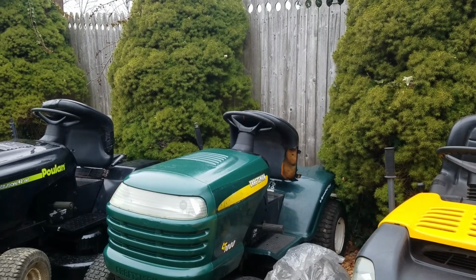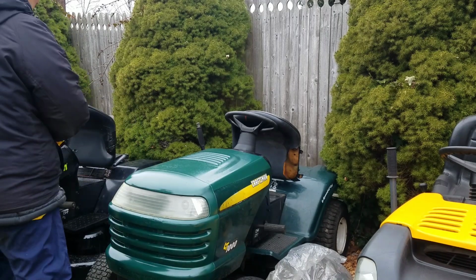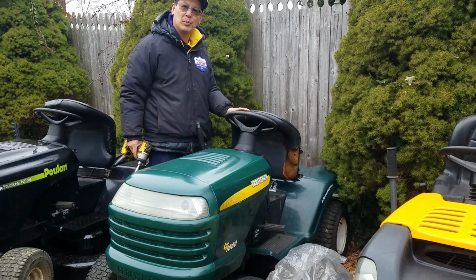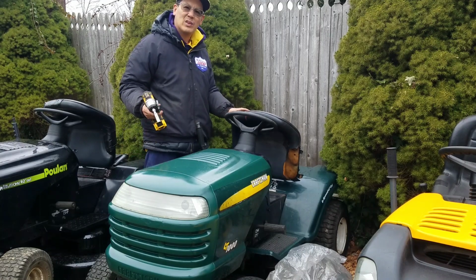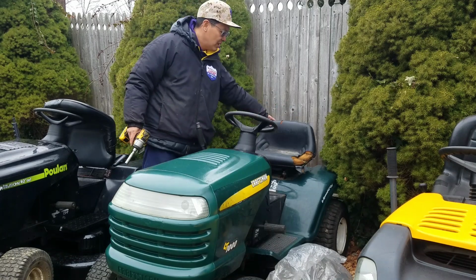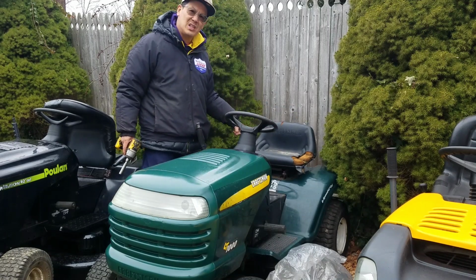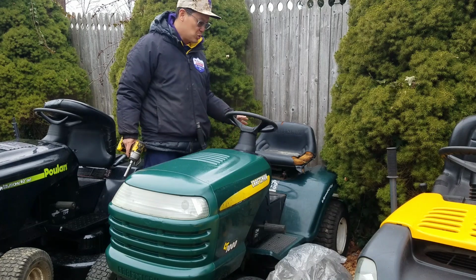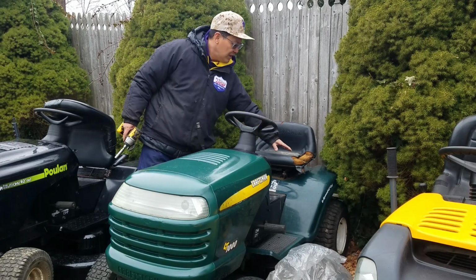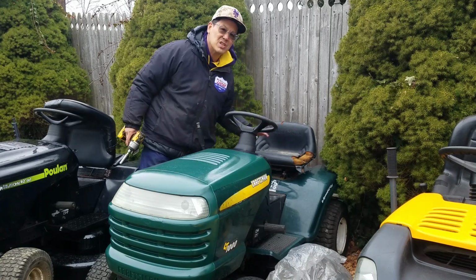Well, I have this tractor here that I have to get ready for the spring, for people to come see it. And I want it to look like it's in the best condition that I could get it to. So this is a low back seat, which I don't like, but beggars can't be choosers. It's what it is, right? This crack over here, and this entire section is just missing, you know what I mean?